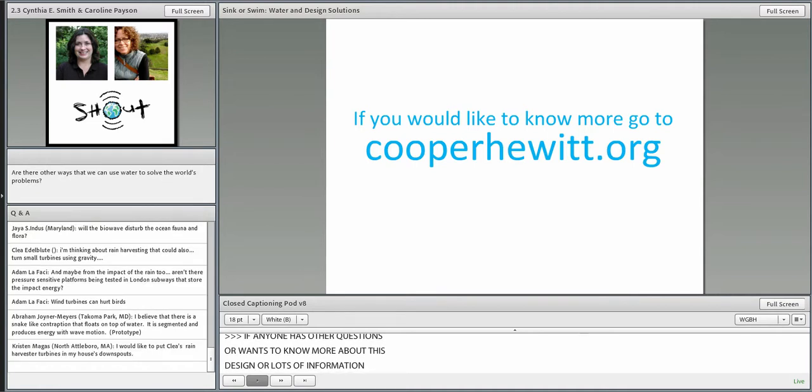Great. I know there's some more comments coming in here. I would like to put Clea's rain harvester turbines in my house as downspouts. So I'm glad to see some collaboration and some willingness to do some testing. Also, we had a note here. I believe that there's a snake-like contraption that floats on top of water. It's segmented and it produces energy with its wave motion, and it's in a prototype form. That's very interesting.